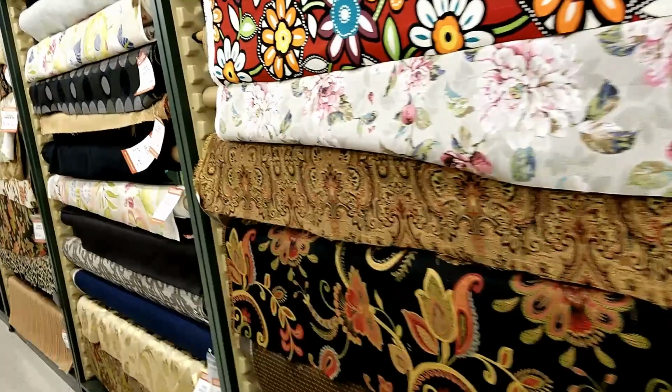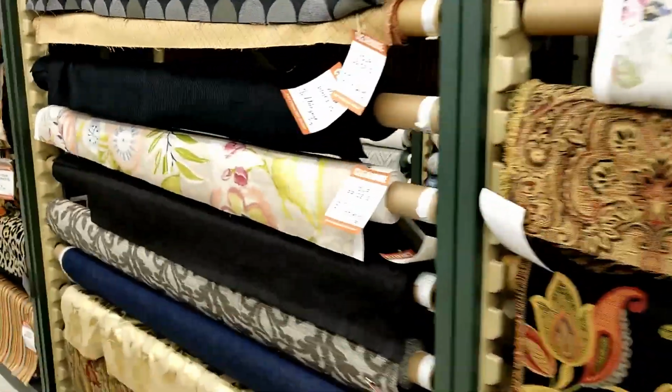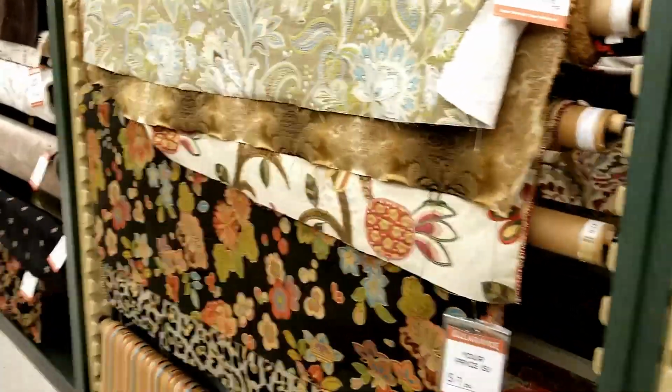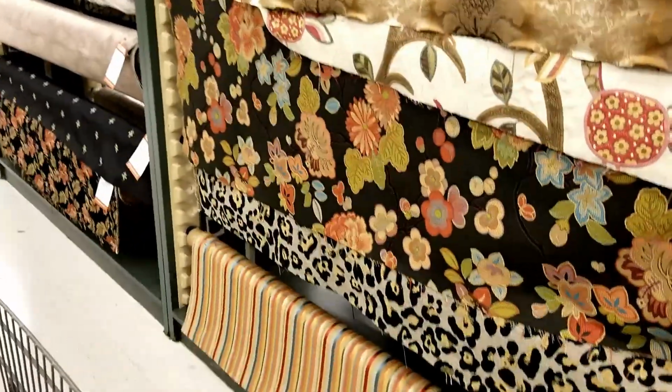It is so pretty. That's more of a red. That's definitely more of a red. Yeah, we're gonna look. So let me look around. If I see anything, I'll jump back on if I'm able.